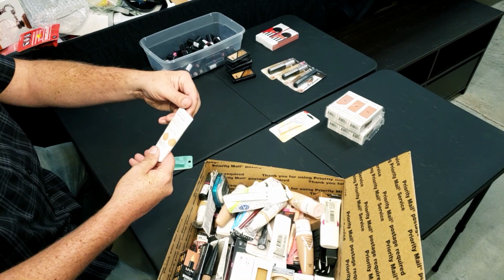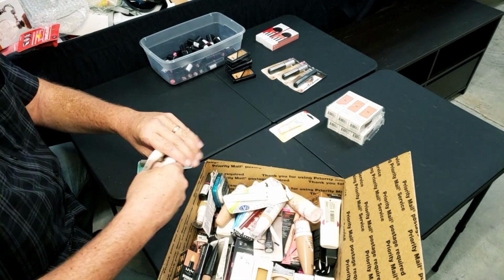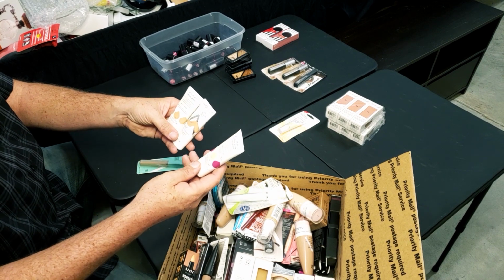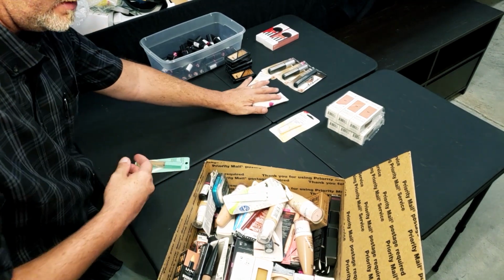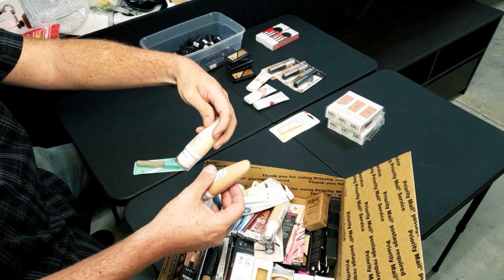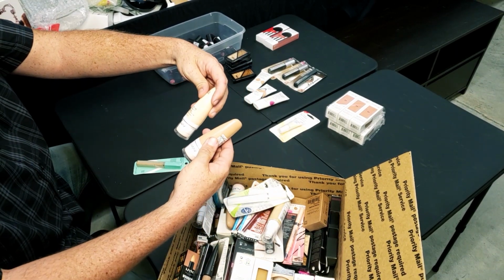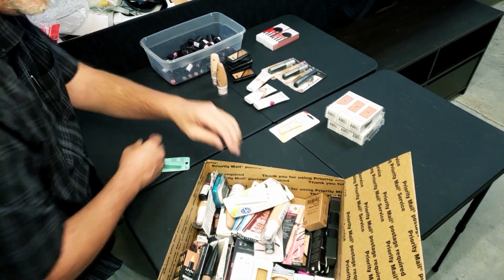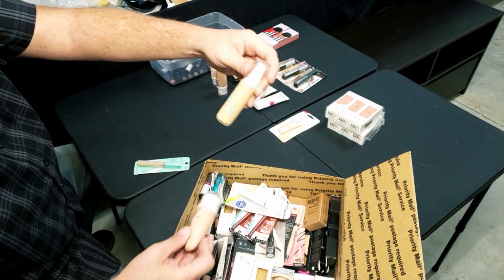There's another Smart Shade. Another one. There's one and another. An anti-aging Smart Shade. I might have to rub that on me. Almay? Yeah. Bliss Blend.